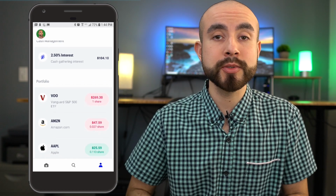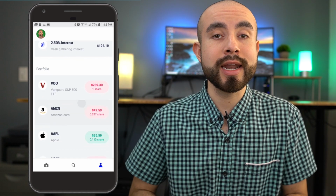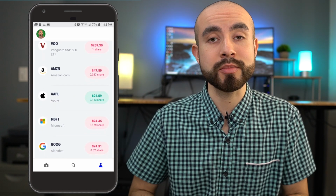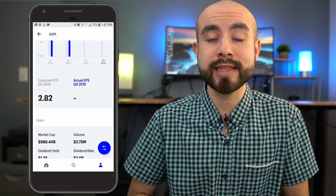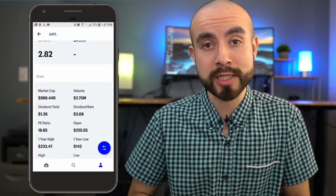However, you do have the option to ask or opt in for automatic dividend reinvestment just the same. So just something I thought I'd mention, if you own stocks that pay dividends, you probably really like that feature about the automatic dividend reinvestment option.